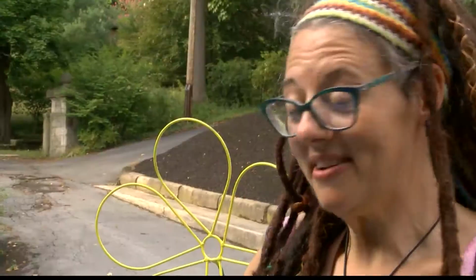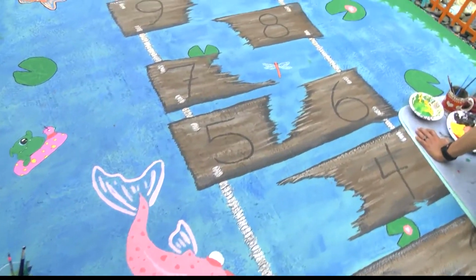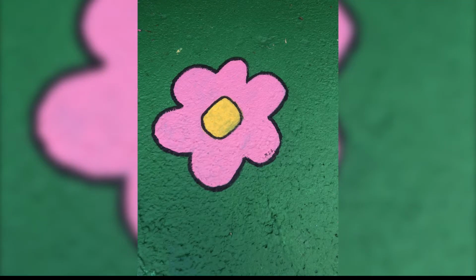It is a magical land. I get lost in it when I'm standing here. All right, guys, and you see this here? You see that little flower on the green part? Oh, there it is up close. Yes, it is. I got to add that to the sidewalk mural.